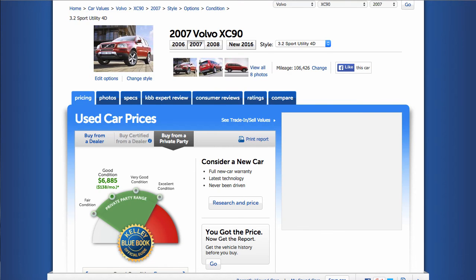I think it went from '03 or '04 up until 2014 before they did a change in the model. But this is a really great car, very safe, and a great value. Also, the XC90 is a 7-seater car, so it's also going to qualify you for the UberXL.